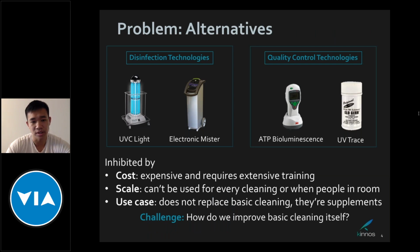If you've worked in a healthcare setting for a long time, you may have seen new technologies pop up in the last 5 years. You have new advanced UV light technologies, electronic misters and foggers. You have quality control technologies like ATP tests and UV powders. But all of these things are inhibited by high costs, or they require extensive training and maintenance. They can't be used for every single surface, every single time you clean. For example, you can't use an ATP swab and swab every single square inch of every single surface every time you clean. It's just not feasible.